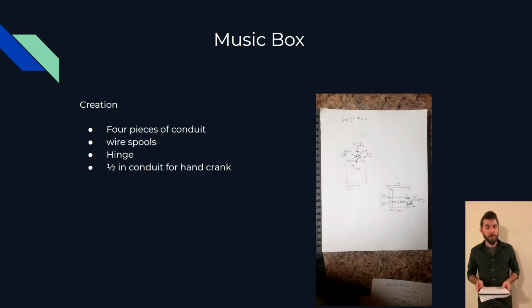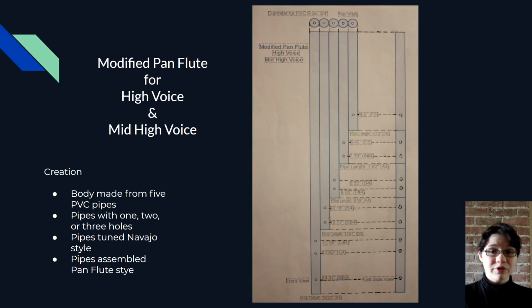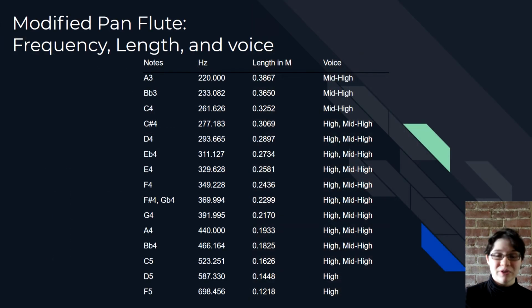It consists of 8 pieces of conduit, all different materials of metal and lengths, with a wire spool for the drum and another type of conduit bent in the shape of a handle. I'm responsible for the wind instrument, playing 2 voices with 15 notes in the range of A3 to F5. And this is how I came up with my design for the Holy Pan Flute, a pan flute with holes.